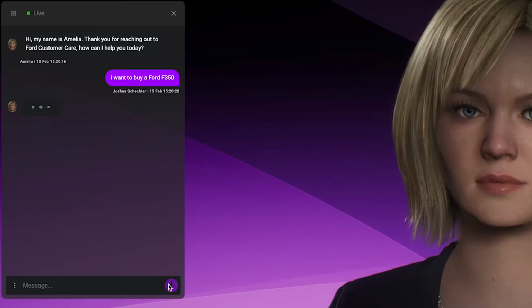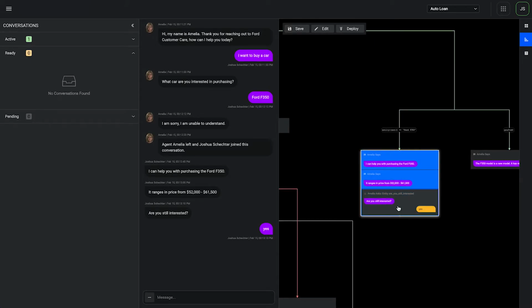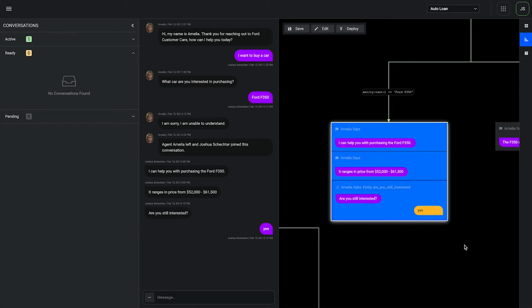As you can see, Amelia now handles this new request and does so in exactly the way the human agent did. And just like that, Amelia was able to learn a new skill by watching and learning from her human colleague. And better still, there was no additional coding experience or external tools required.